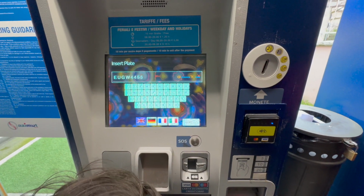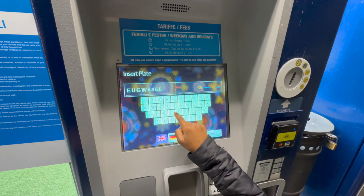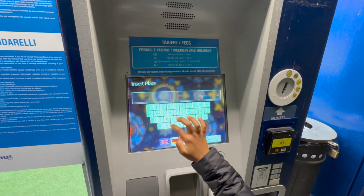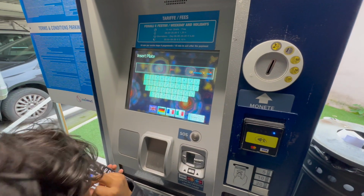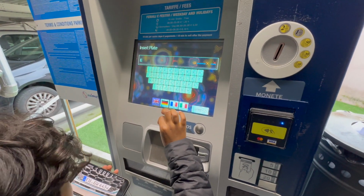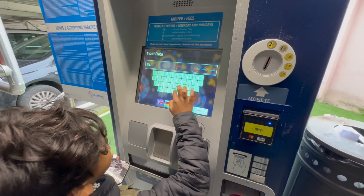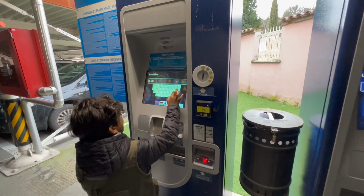Accept. Accept. Oh, so go back. 5 is 5-4. So we need to go back. Oh, so you have to start again now. Quick, start again. He's putting the registration.